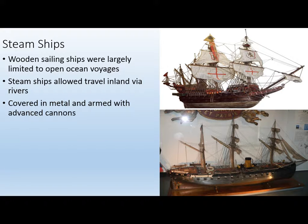So, one of the very first technological innovations that is going to come out of the Industrial Revolution, as we talked about, was the Watt engine as a result of the coal in England. And this is going to eventually lead to steamships. So, prior to the steamship, we had this right here, wooden sailing ship. Wood boat, sails, powered by the wind.